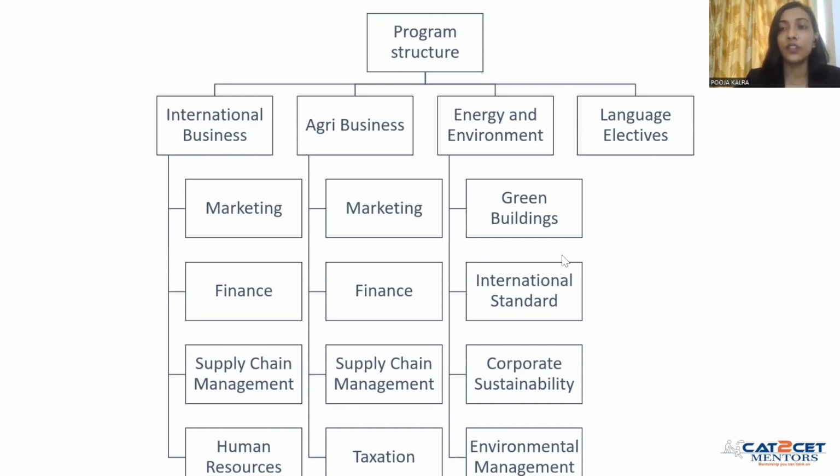So the first one is their flagship course, which is MBA in International Business. It basically allows students to specialize in four domains, namely marketing, finance, supply chain management, and human resources. The program is open to students from diverse academic backgrounds, be it engineering, pharmacy, economics, mathematics, IT, or commerce. And this, in fact, applies to the other two programs as well that I will be speaking about now.